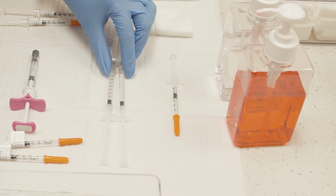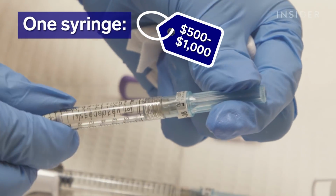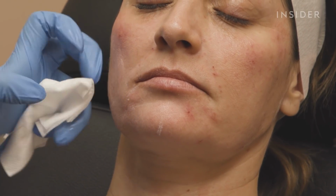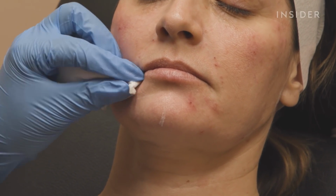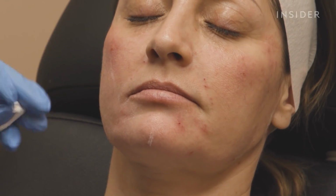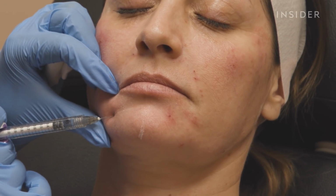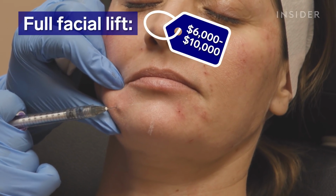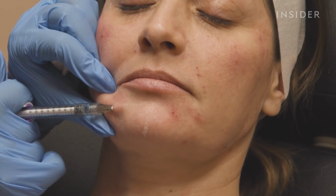One syringe of filler can cost anywhere from $500 to $1,000 per syringe. If someone is doing a full liquid lift, like a complete makeover, where someone is getting a nice rejuvenation of under eyes, cheeks, nasolabial folds, chin, and jawline, that can cost anywhere from $6,000 to $10,000. Those results can last up to 3 to 4 years.